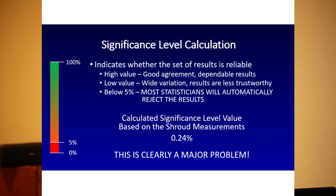So statisticians do that. But of course, when this was applied to the carbon dating of the shroud, look at the data that came back, look at the reading. The significance level was 0.24% based on the data that had come back. It was useless. It didn't even get close to the 5%. This is a major problem for statisticians. But not only that, even that figure was modified.